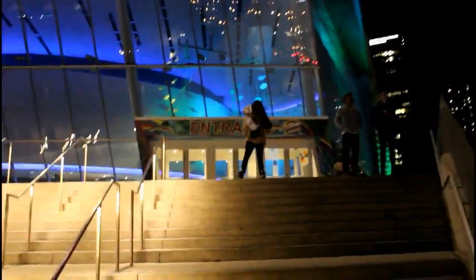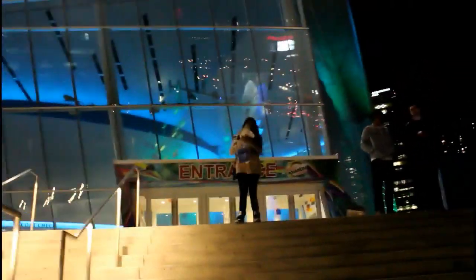Now you're going to see here, if you look right up, we have the CN Tower here in Toronto. So this here is the entrance to the Ripley's Aquarium. Let's go back up and see Sierra.